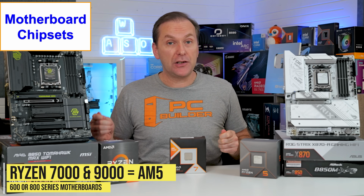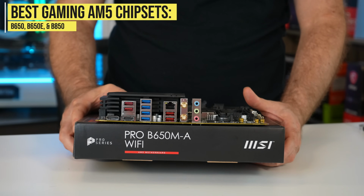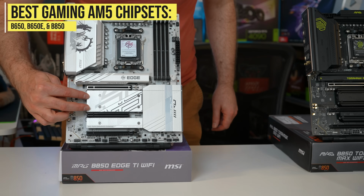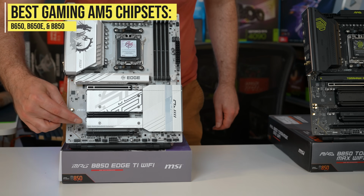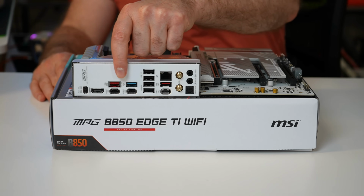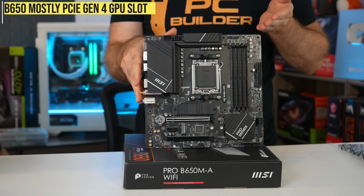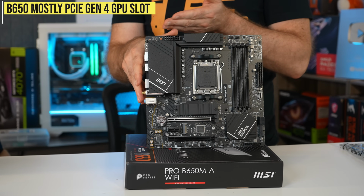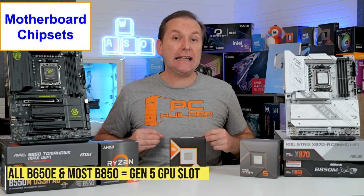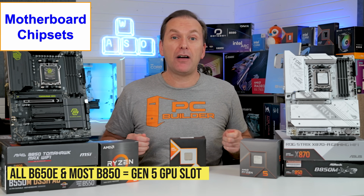600 or 800 series. The best gaming focused motherboards are the B650, B650E, and B850 motherboards, which generally have between 2 and 3 M.2 SSD slots and offer an array of rear panel USB and network connectivity. The only real difference between these three chipsets is that B650 motherboards, they mostly have PCIe Gen 4 GPU slots, while all the B650E and almost every B850 motherboard uses PCIe Gen 5 GPU slots.